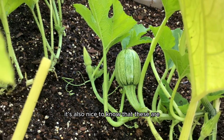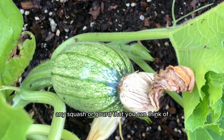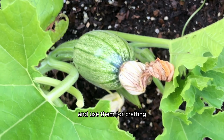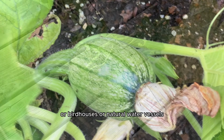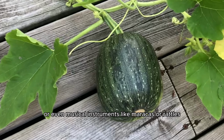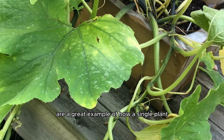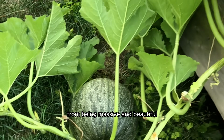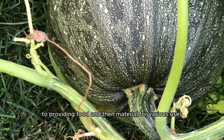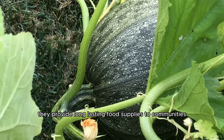It's also nice to know that these are related to the cucumber, the watermelon, the pumpkin, and basically any squash or gourd that you can think of. Some people even hollow these things out and use them for crafting and carving into bowls or birdhouses or natural water vessels or even musical instruments like maracas or rattles. But honestly, these gourds are a great example of how a single plant can serve so many purposes, from being massive and beautiful to providing food and then material for various uses. They can even last through the entire winter, so they provide long-lasting food supplies to communities.